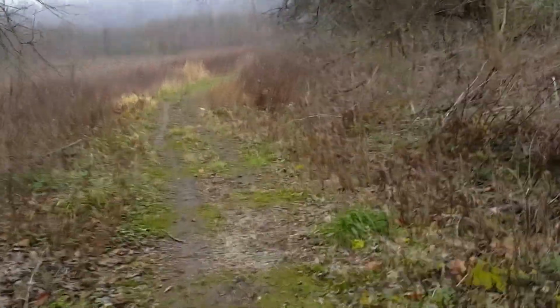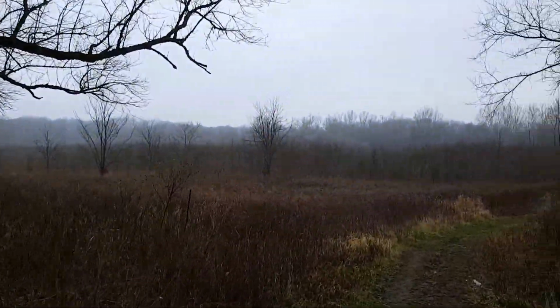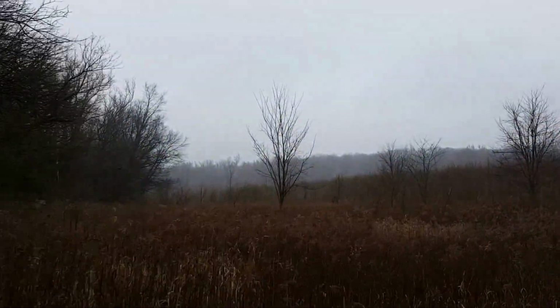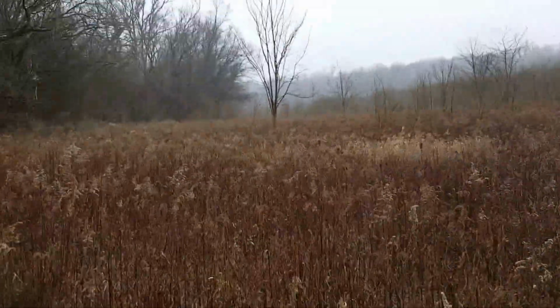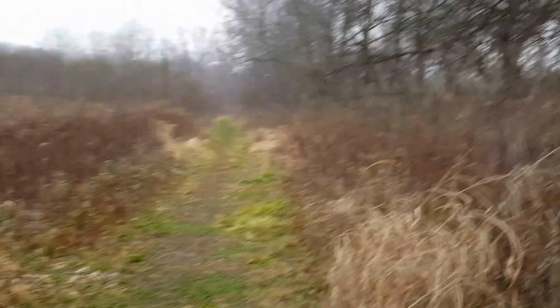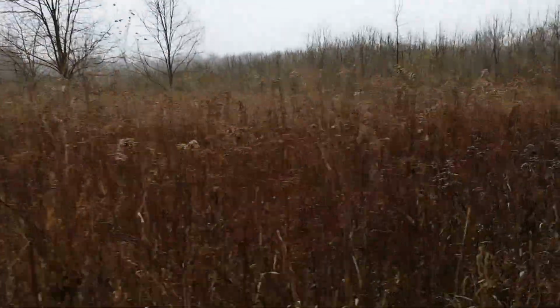And as I've mentioned, areas like this are going to be the bedded areas for the deer and the coyotes. Nice view of the open field. The fog is trying to lift. You'll see good views of the animals, I would think especially early in the morning, because thankfully the parks do not touch this. And I'm glad they don't, because the animals need their bedding areas.